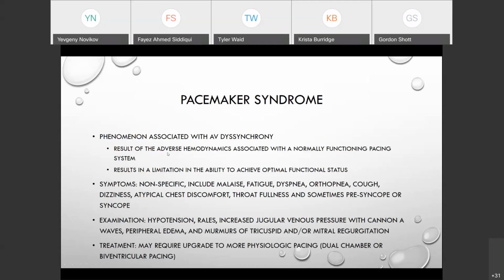It's a result of the adverse hemodynamics associated with a normally functioning pacemaker system, but it results in a limitation in the ability to achieve your optimal functional status. Pacemaker syndrome has very nonspecific symptoms: malaise, fatigue, dyspnea, cough, orthopnea, and your exam can show hypotension, rales, but it's all related to not maintaining AV synchrony.